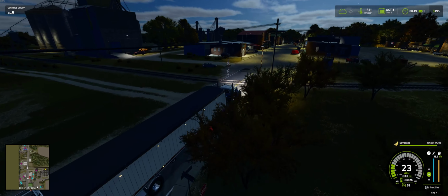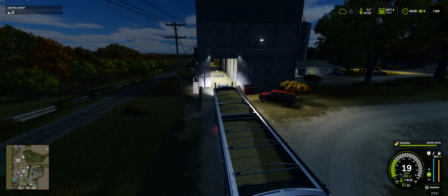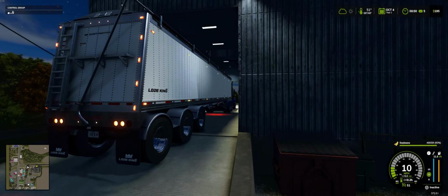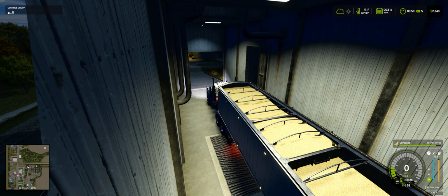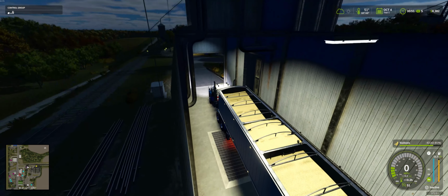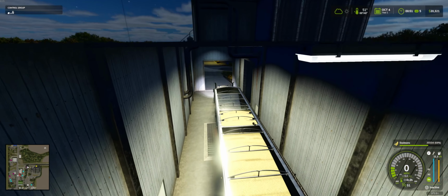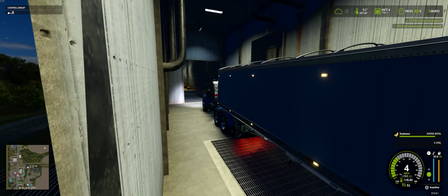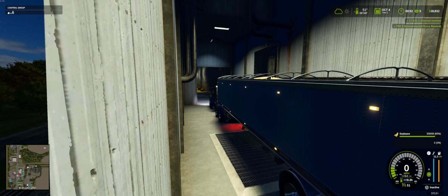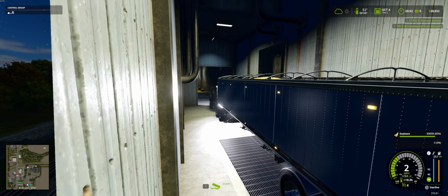Alright. Moment of truth. Okay, not bad. No, 10K already. Nice. Oh, we got a reward for the harvest too. Environmental. Was not expecting that.